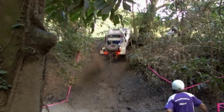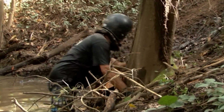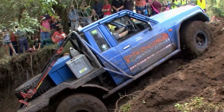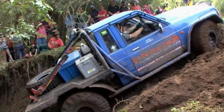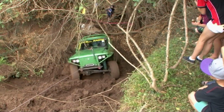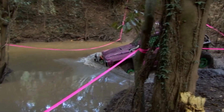The driver has to stop the car, the navigator gets out, he has to put the tree trunk protector on the tree. Once that cable is hooked to the tree trunk protector, it is alive. He can no longer touch that cable, he can no longer jump over the cable. So he's then got to direct the car from there. So all going well, they can have a clean winch get out, but that cable cannot be touched until he unhooks it at the tree end.